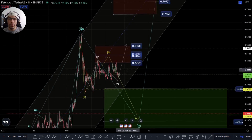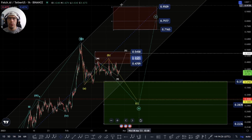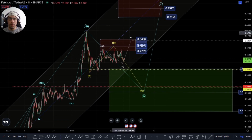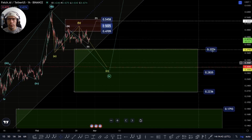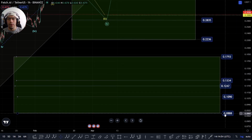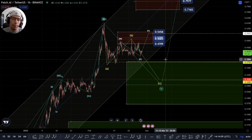But if we do start to break to the upside here, what I'd be looking out for is whether we manage to take this high. If we do, then we could be looking towards that 95-cent range, potentially looking to extend up. We'd have to look at the internals within this wave. But for as long as we actually fail to take these highs and form good, clear, impulsive structure, I would still be looking for that retracement to the downside. So either that's going to be towards this zone here of this 28.35 to this 22.36, or alternatively, if we're going to have a deeper retracement, it's going to be here to the 17.19 to this 0.888 area. So just got to keep an eye on that move.